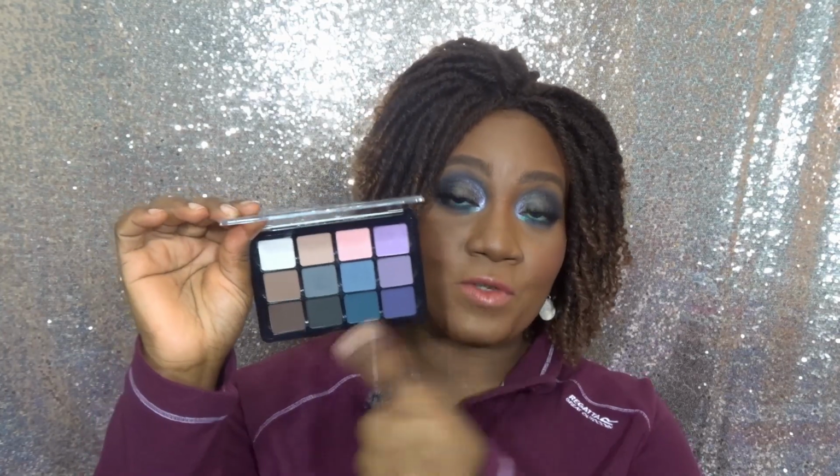Also on the Viseart Cool Mattes, my first time of ever using a cool tone palette. I absolutely love it. Again, I've used this twice now. I've dabbled into that side and all of the blues, and I totally love this palette. I like Viseart because, one, it doesn't give me fallout, because I've done my makeup first, so for me that's always a yes. But cool tones, I don't know why I was ever scared of cool tones. I love this palette. It's absolutely beautiful.